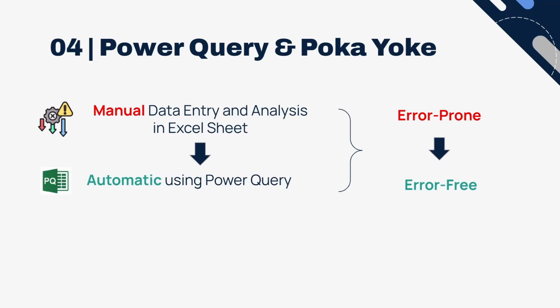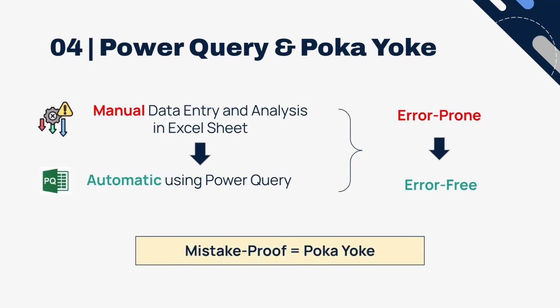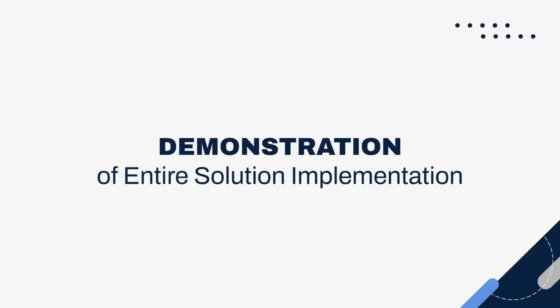The concept that we have implemented is Pokayoke. From doing manual data entry, which is very error-prone, we have shifted to automation using Power Query, which is error-free. So since it's mistake-proof, we can deduce that it's okay.